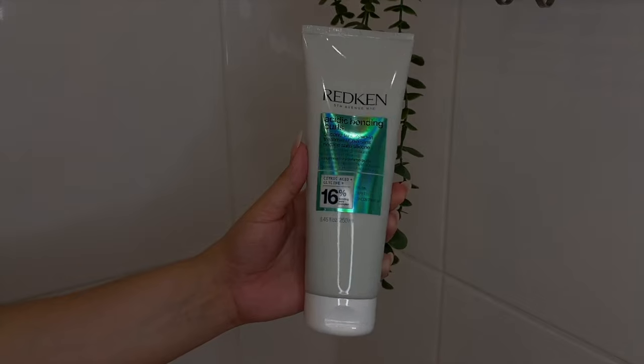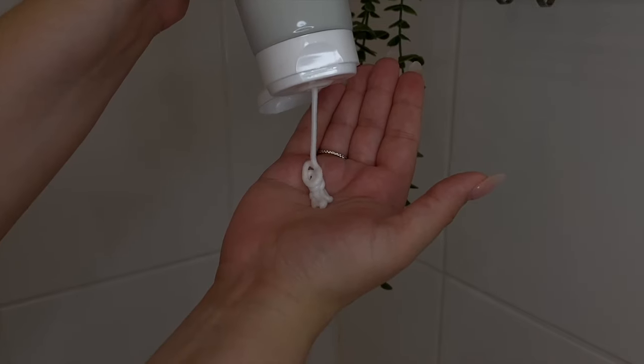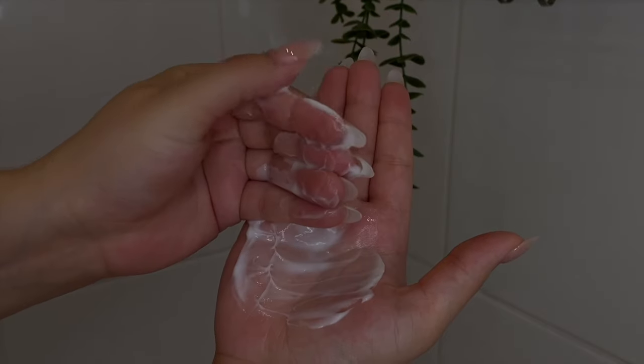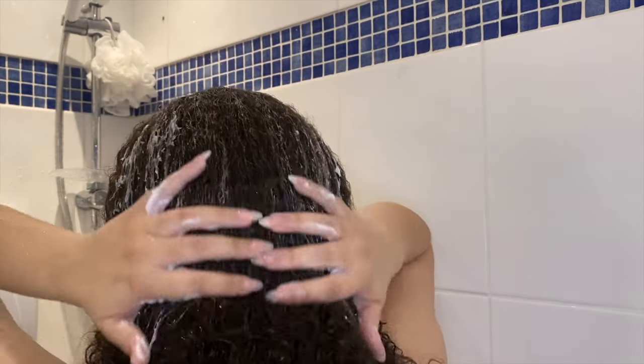I then take the leave-in conditioner and apply this all over my hair. I wasn't sure if I should finger comb this through or not, so I just took my Denman brush to spread this product all over my hair evenly. The consistency feels a lot thinner than the conditioner, and I feel like this has its own variation of scent. Almost like there is a hint of some, I don't know, some spice in it. It's making me crave a pumpkin latte.